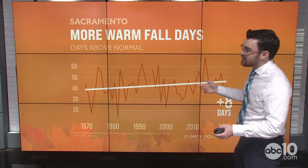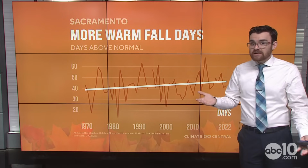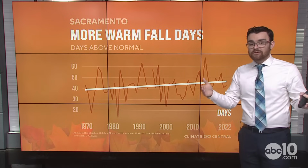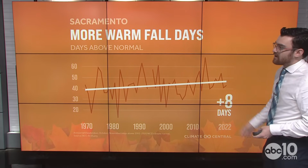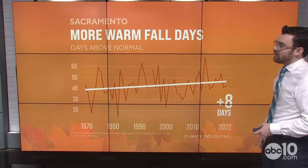We're also adding on about 8 above average days during the fall. That's about a week. So on average, we're experiencing another week of summer during that fall season, right? At 8 additional days. In 1970, that number was about 40. Now we're at about 50 additional warmer fall days.